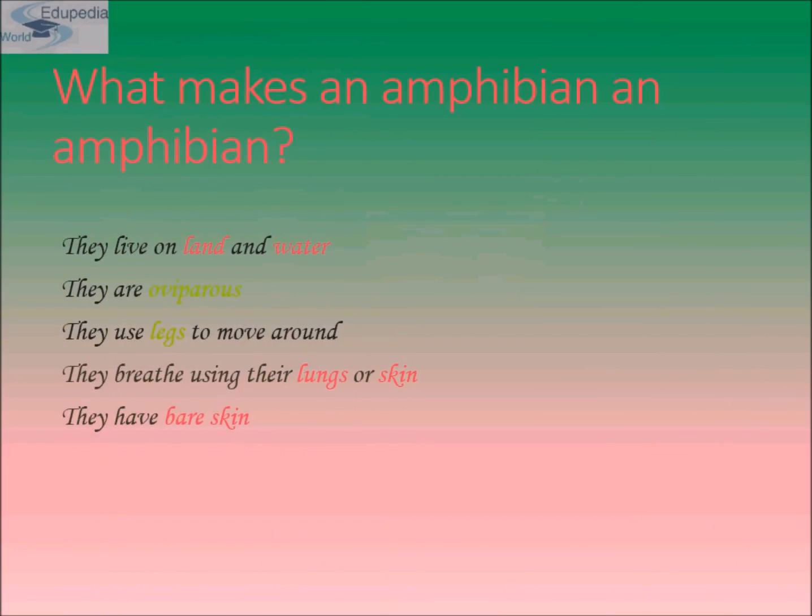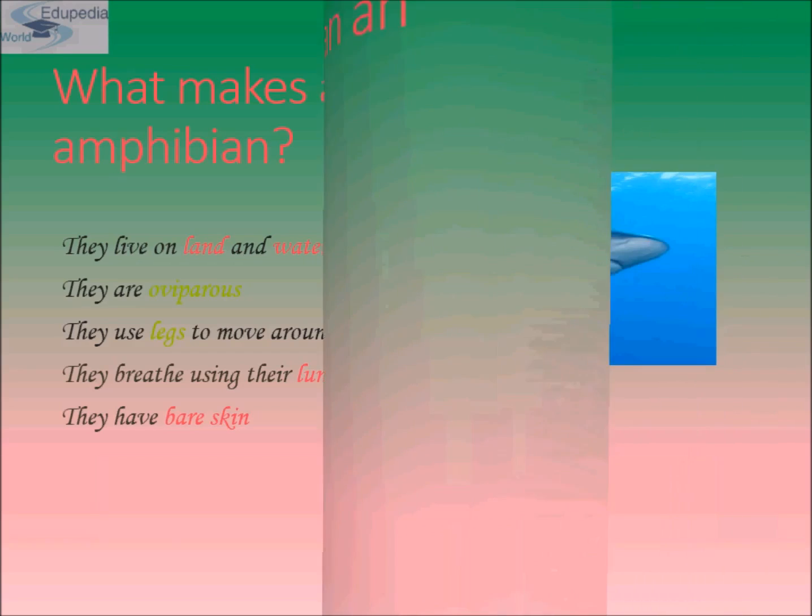So what makes an amphibian? They live on land and water because they have double lives. Amphi means double and bios means lives. So amphibians have double lives. They are oviparous, that means they lay eggs. They use legs to move around. They breathe using their lungs or skin. They have bare skin.